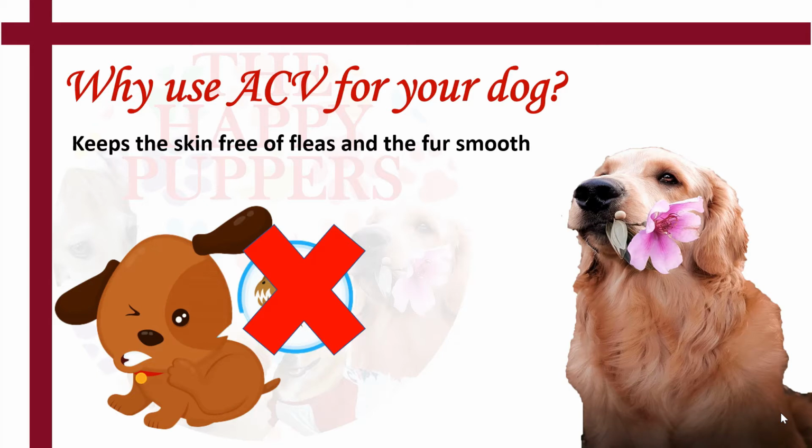So how would you use it for prevention of flea infestation? To prevent flea infestation, or to use it as a flea repellent, you need to make a concoction of apple cider vinegar and water, in which both are in the ratio of 50-50% each. Once you make this concoction, just spray it on your dog's fur. You can even dab some of the apple cider vinegar on the regions which act as flea attractants, like the tail base, armpits, and behind the ears of your dog.